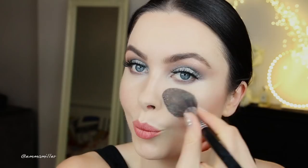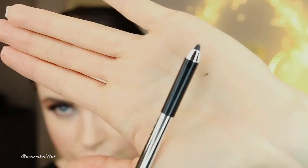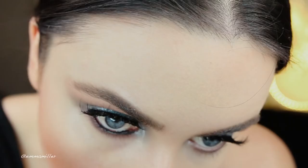To finish off the eyes, I want to use a black eyeliner. I want to use the Marc Jacobs black eyeliner because I've never used it and I really want to try what it's like. New. This is the Marc Jacobs black eyeliner in Black Hair. I like the way the eyeliner is not moving as well. It's staying put. And it's really pigmented, it just glides on so nicely. I like that a lot.